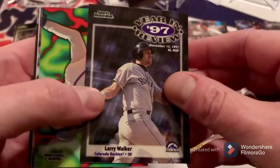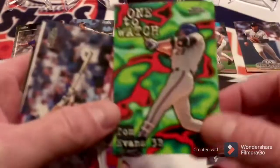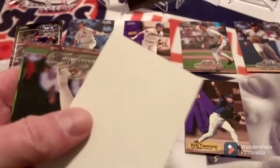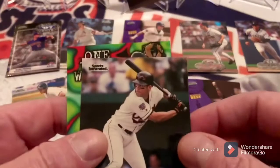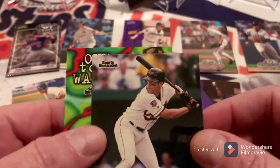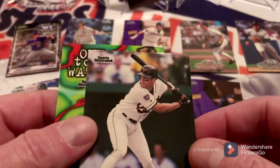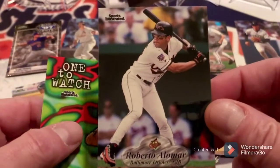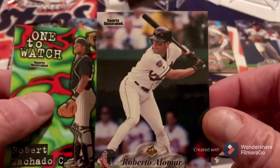Larry Walker. Straight product of Denver. Tom Evans. Jeff Cirillo. The card stock on these is just fantastic. This glossy finish, the heavy set card stock. I should have mentioned that a long time ago. I really like this. This is a terrific product. And believe it or not, these cards have all been in pretty good shape. I haven't really noticed anything wrong with any of them, especially considering they're a full color bleed with no border.